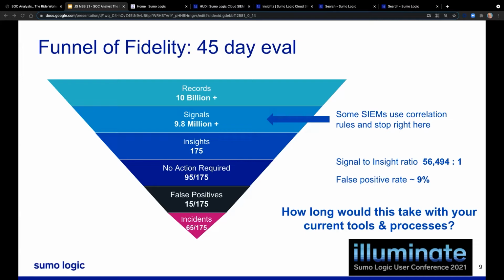All right. So now 9.8 million signals versus 10 billion, that's a massive improvement, but still the thought of trying to look at close to 10 million signals over a 45-day period is unachievable. So what happens now is, as an analyst, you're prioritizing and you're starting from the top down, and you may stay ahead of the curve a little bit, but you're not getting to all of the events and all of the signals that you would want to, because you just don't have enough time, you don't have enough bodies. So we take those signals, and this is where Sumo's secret sauce starts coming in. We actually combine those signals and connect the dots and curate that information down into what we call insights. And these, again, are actually real numbers.